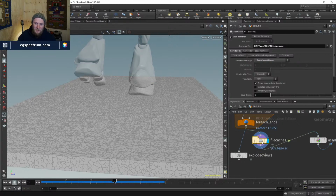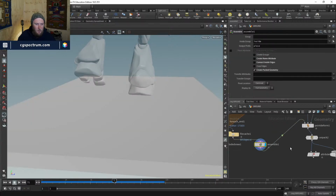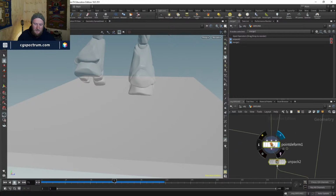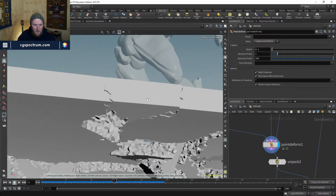Some things are just slow, and you just have to deal with it. A lot of people complain about the slowness of Mantra and the slowness of Houdini. It's just something you get used to. You just have to deal with it.